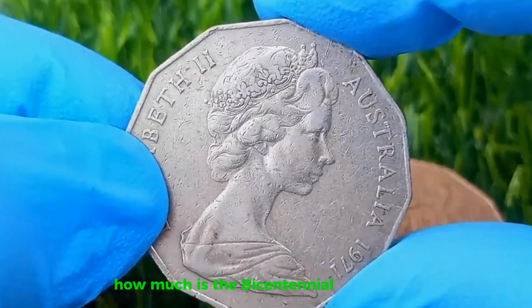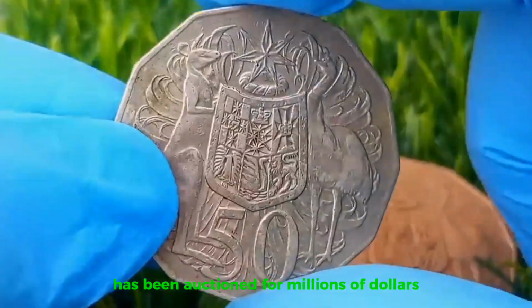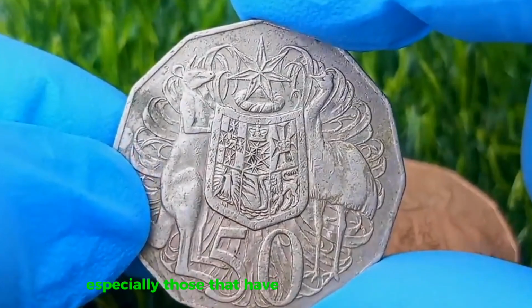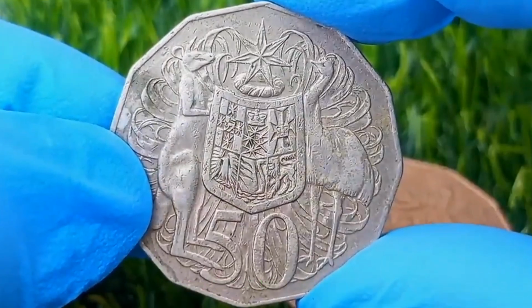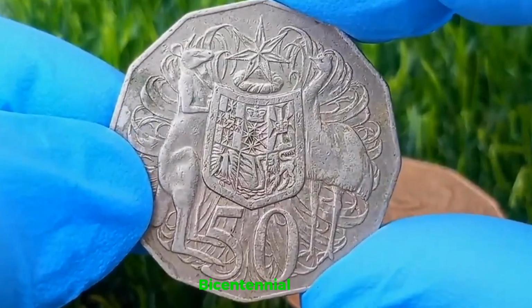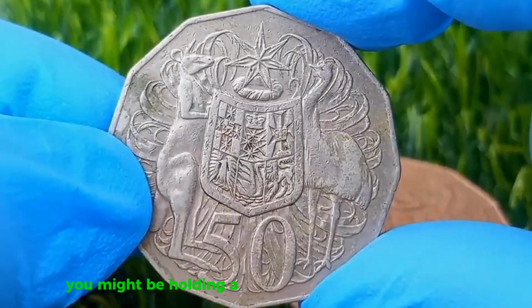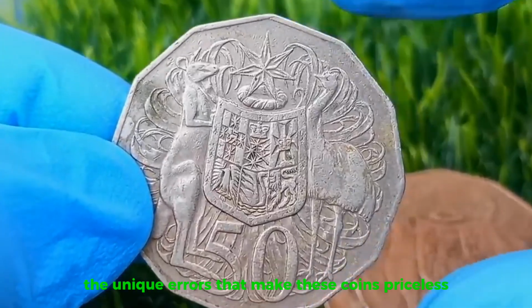How much is the bicentennial coin worth? The bicentennial coin has been auctioned for millions of dollars, especially those that have unique printing errors, uncirculated mint condition, or special limited editions. If you happen to own one of these rare bicentennial coins, you might be holding a ticket to unimaginable wealth.